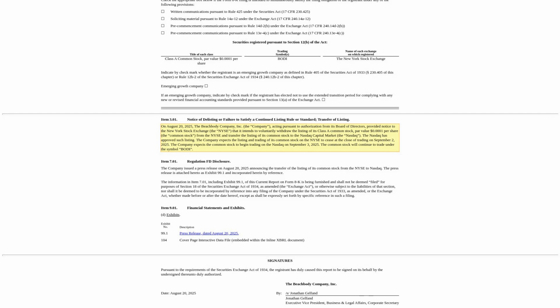Scroll. Item 7.01, Regulation FD Disclosure. Scroll. This next part is about how they are sharing this information with everyone. Beachbody also put out a press release on August 20th, the same day they notified the NYSE, to announce this big move.